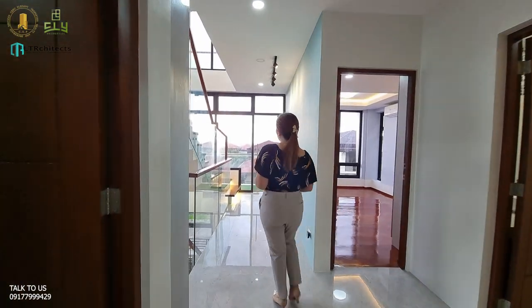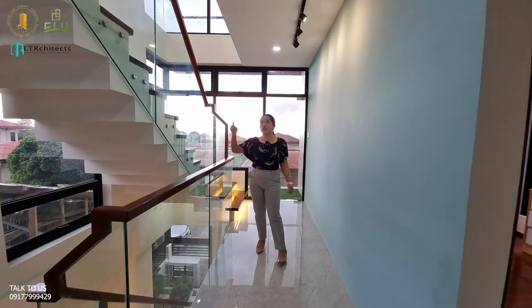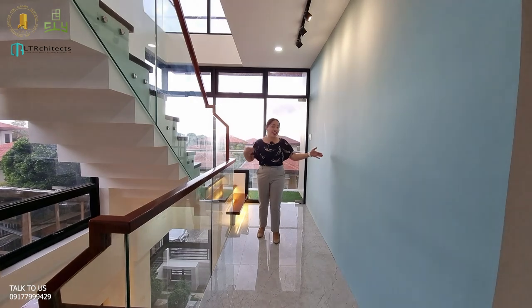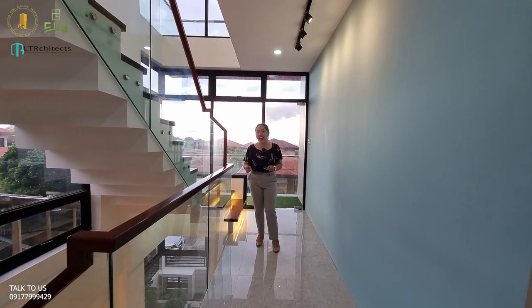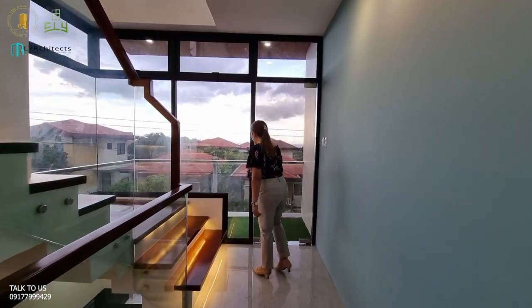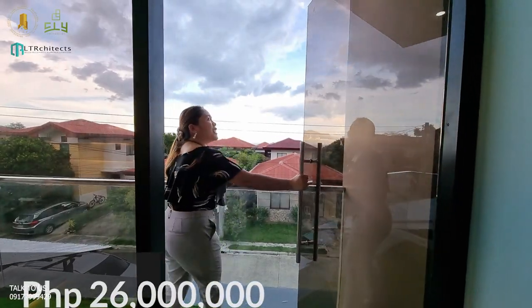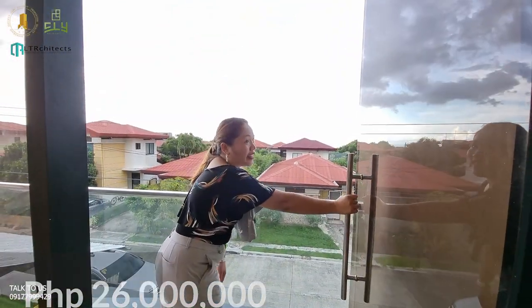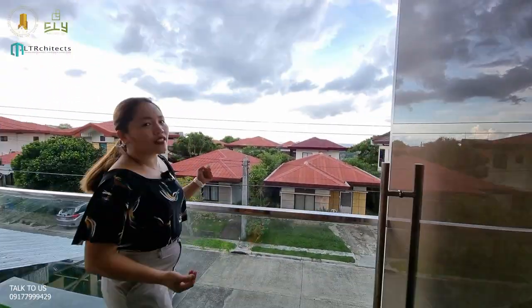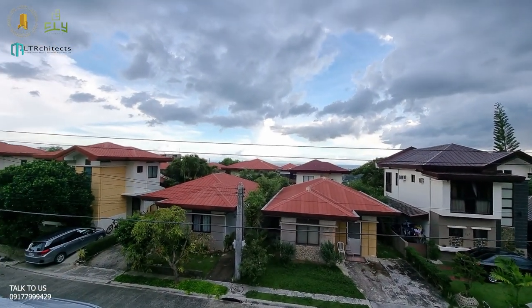Now we're almost done here on the second floor, and I am now in the hallway, which leads up to the third floor, and this is approximately 1.5 meters wide. Before heading up to the third floor, we have a balcony here. Oh my god, this is really breezy, especially at nighttime. You can see the twinkling of the stars and also a portion of the sea over there.